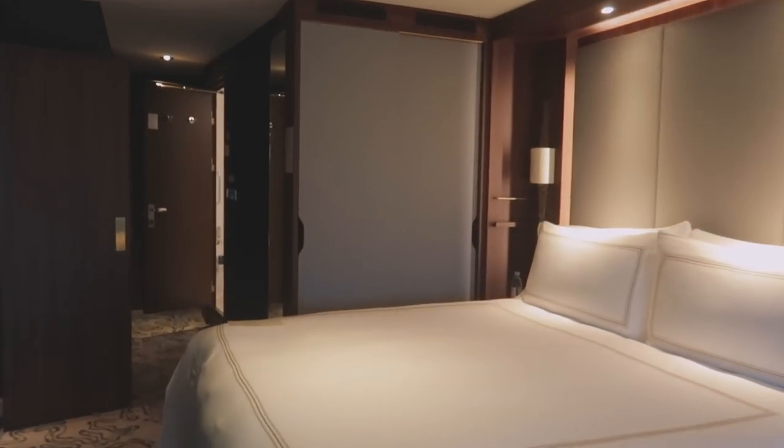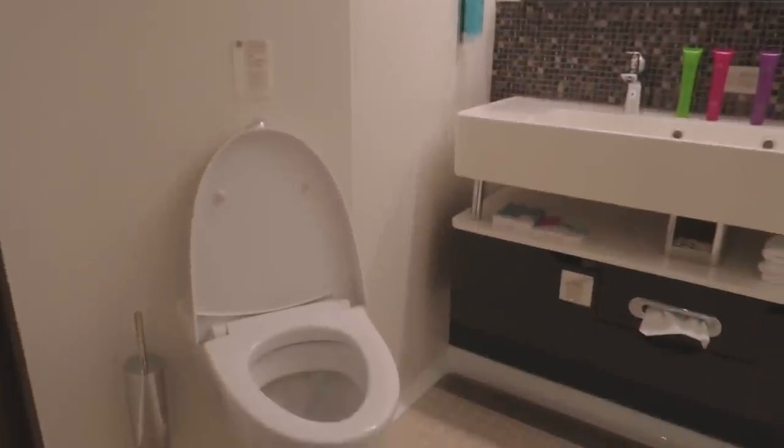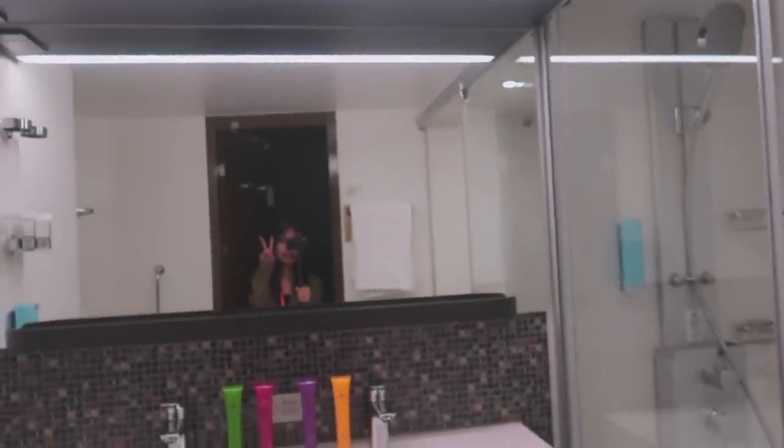Oh wait, there's another toilet. This one is the smallest toilet, I think. Right here. It's just this toilet bowl that is floating. It looks like a child's toilet bowl, and a shower. And that's another door. So that's basically the entire villa.